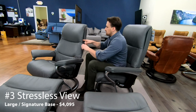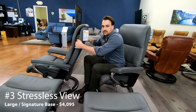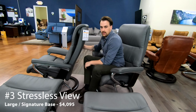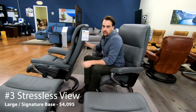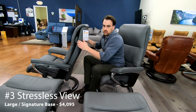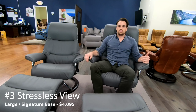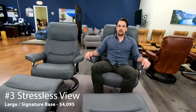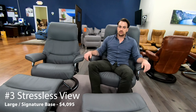And I can show you what that looks like here. So the View inside the back has a headrest that can be moved up like that, or down all the way here. So very adjustable in terms of the support, but the headrest is not height adjustable. Because the View doesn't have an adjustable headrest, and instead has that adjustable pillow, it's a little bit higher back, which makes it appear to be one of our largest chairs.